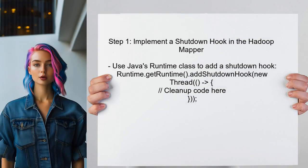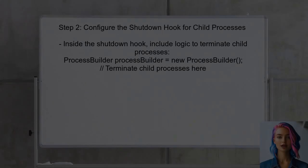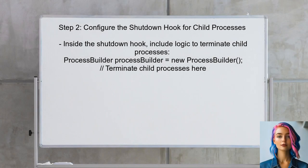To begin addressing the user's issue, we need to implement a shutdown hook in the Hadoop mapper. This will allow the application to intercept the kill signal and perform cleanup tasks before exiting. Next, the user should ensure that the shutdown hook is properly configured to terminate any child processes created by the application. This is crucial for graceful shutdown.